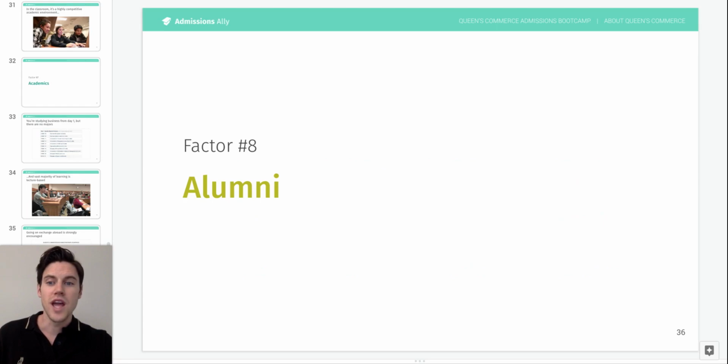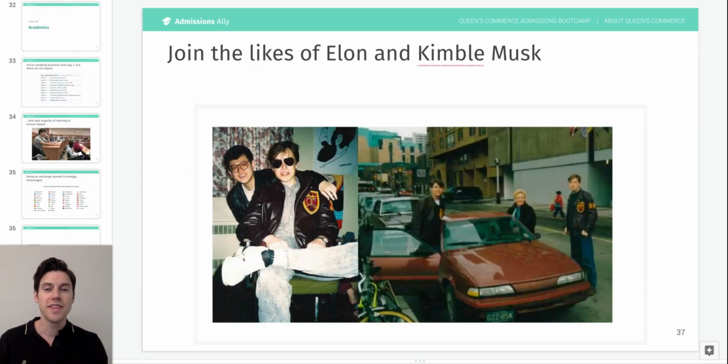Okay, factor number 8, alumni. Join the likes of Elon and Kimbal Musk as an alumni of the Queen's Commerce program. Now, with a little bit of an asterisk on Elon Musk, he didn't actually graduate from Queen's Commerce. He switched to, I believe, UPenn after second year. However, his brother Kimbal did graduate from the Queen's Commerce program. Here's a couple pictures of him back in the day when he was a student here.